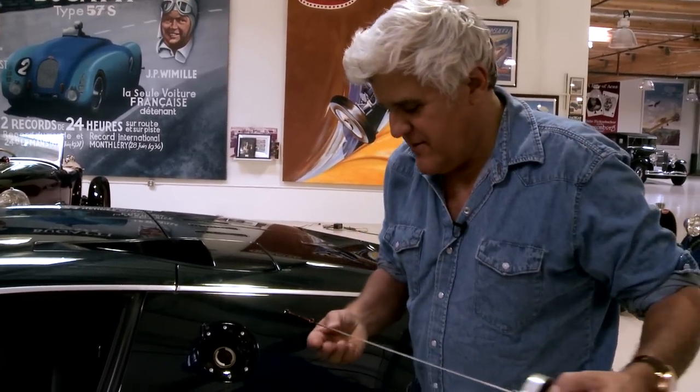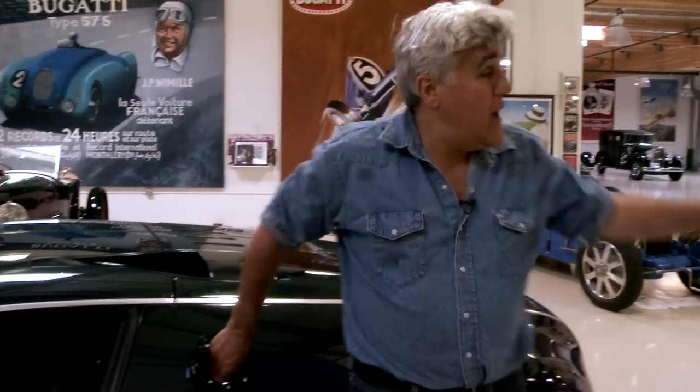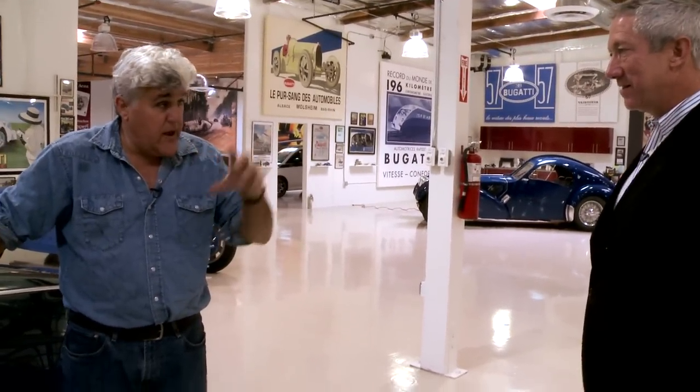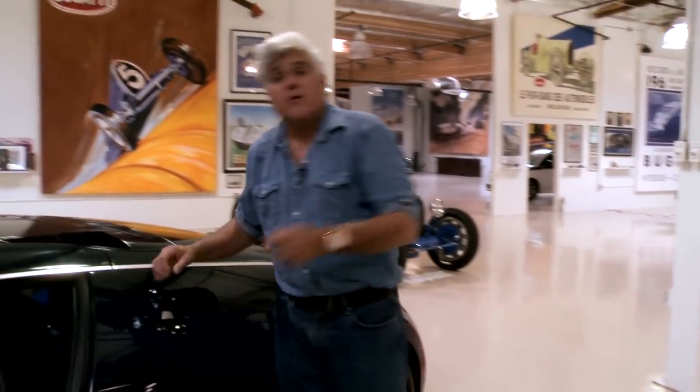Very nice. There you go. You know, my Bugatti over there, I have an electric fuel pump in it, but I keep the mechanical fuel pump on display. It has a glass bowl. French gasoline used to be red, and I would fill it with grape juice and take it to car shows. I'd tell people it ran on wine. And then I would unscrew it and drink it. And people would go.